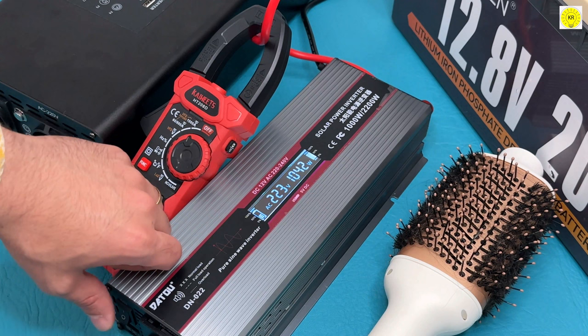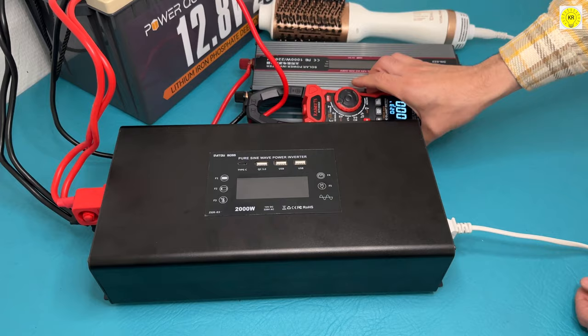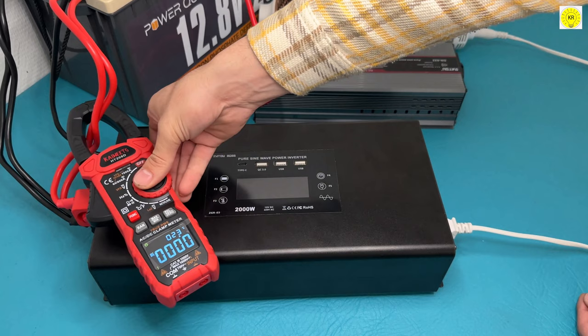Now let's move on to the 12V 2000W inverter. This inverter has a higher wattage and can power larger devices like refrigerators, power tools, and even small air conditioners. With a higher wattage, it's a great choice for those who require more power and need to power larger devices simultaneously. So which one is better?